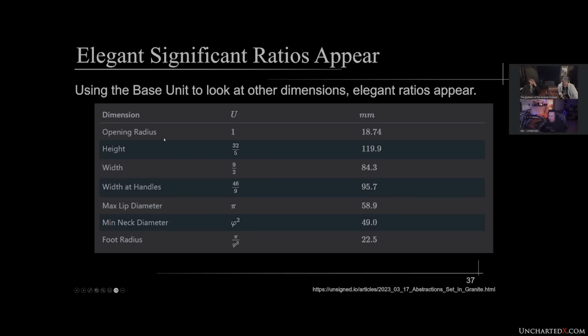Now, obviously, the opening radius of the neck is 1, right? The unit is 1, because that is the measure we're using. That equals 18.74 millimeters. But you get down to things like the max lip diameter, or the outer lip diameter. That's pi base units. The minimum neck diameter is phi squared base units. The foot radius is pi over phi squared base units.